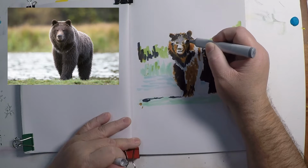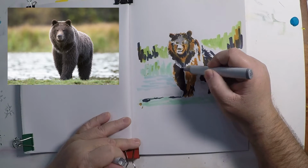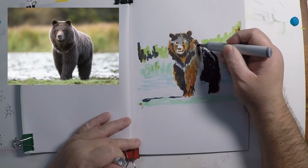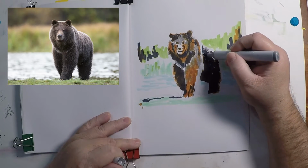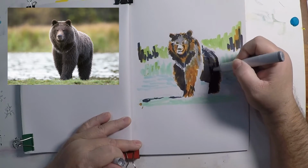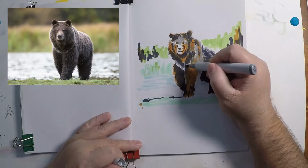His muzzle is probably one of the lighter tones on his face, and I say his, but only because I don't see any cubs. But it could very well be a she. That could be interesting. This is the kind of animal I'd like to see in the wild at a distance. They definitely have some power, right? I think I read once. Oh, almost done here.